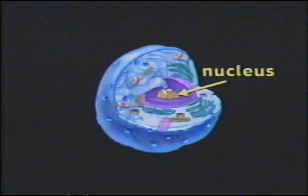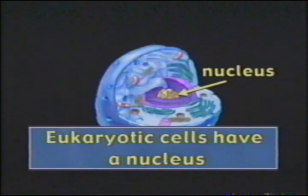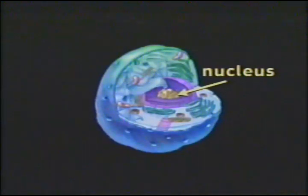A somatic cell is a typical body cell, like a skin, hair, or lung cell. It's eukaryotic, meaning it has a distinct nucleus. The nucleus is kind of like a brain. It controls everything the cell does.